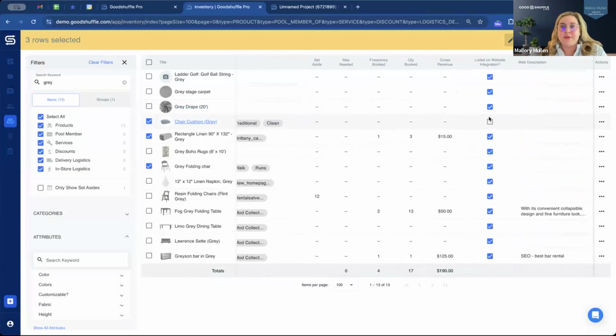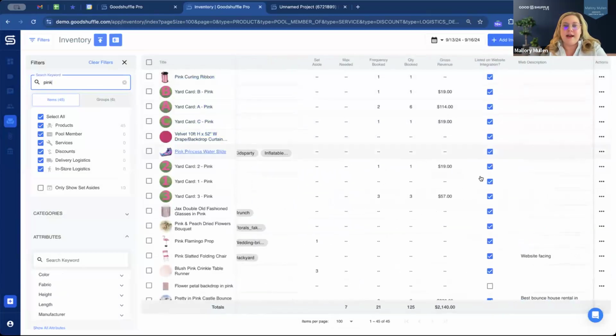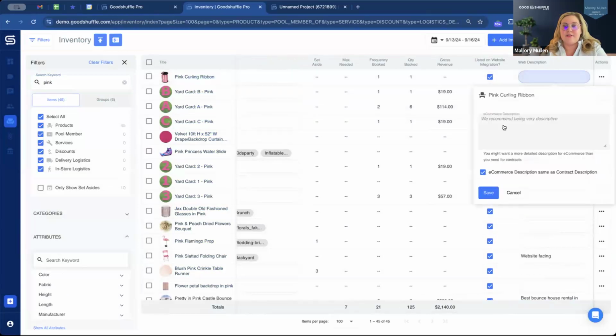From a marketing perspective, your teams can come in here and also make changes. So if I wanted to come in and add or remove things from the website, I can do that here. I can add descriptions to make that super easy. And you can have different descriptions that appear on the website and on your contracts.